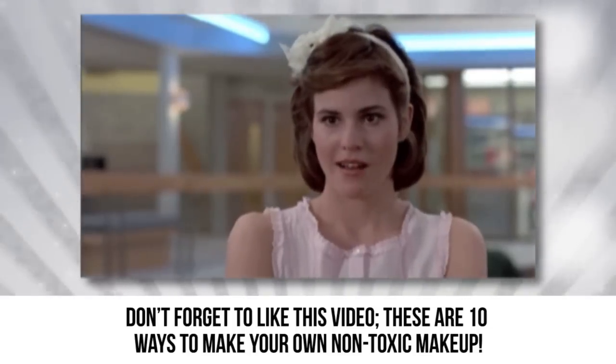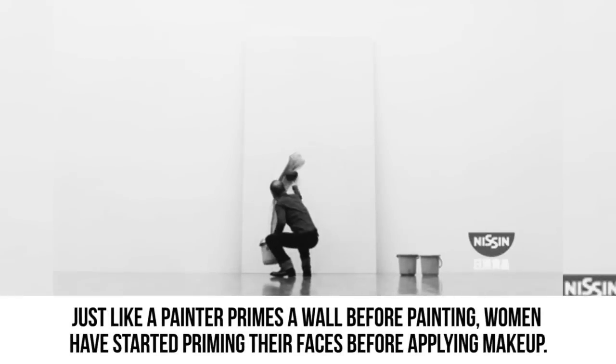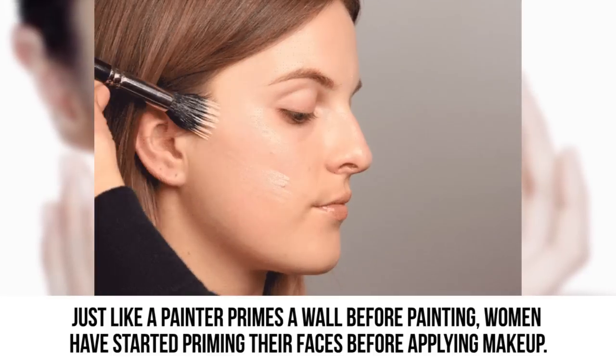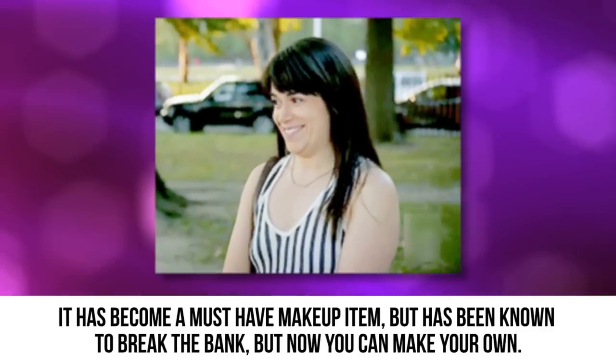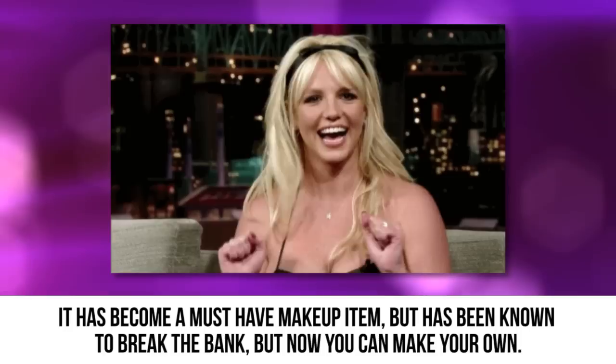These are 10 ways to make your own non-toxic makeup. Primer. Just like a painter primes a wall before painting, women have started priming their faces before applying makeup. It has become a must-have makeup item, but has been known to break the bank. But now you can make your own.